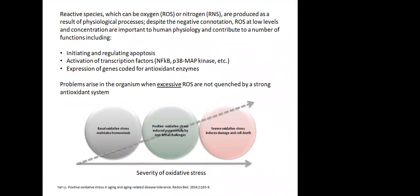However, on saying that, we're talking about free radicals and reactive species, which can be either oxygen or nitrogen based, and they are constantly being produced, but we need to clarify the fact that they have a very important role in human physiology. They contribute to a number of really important functions such as initiation and regulation of apoptosis, activation of transcription factors, expression of genes that code for antioxidant enzymes, and so on.